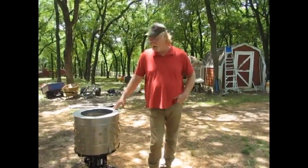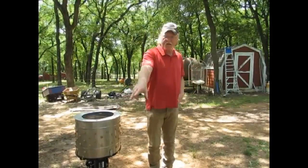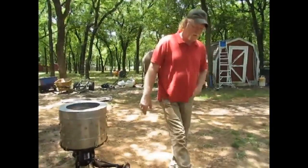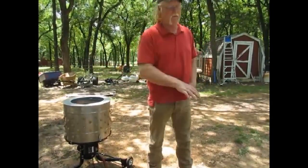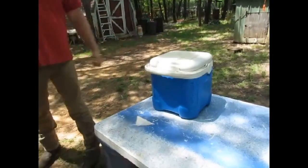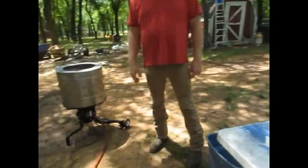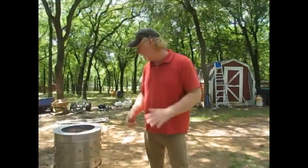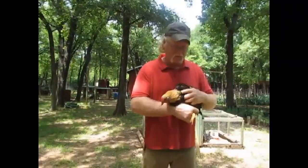So I've got the plucker here. I've got an ice chest full of cold water. I've got a tub here that's for the waste to go in. I've got this ice chest here that we'll put the chickens in after we get them out of here, and then I can take them and process them here on the table. So the first thing that we're going to do is go get a rooster, and chop his head off.